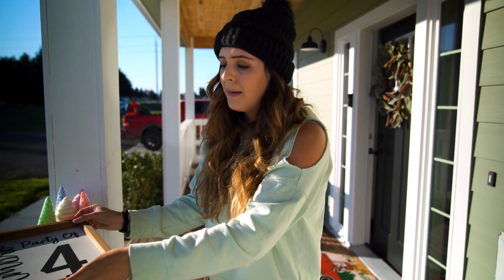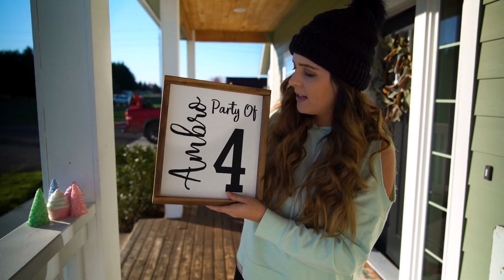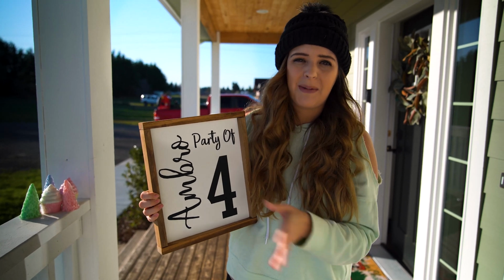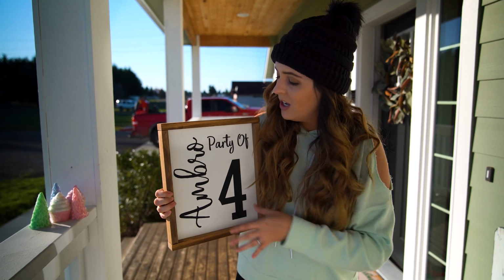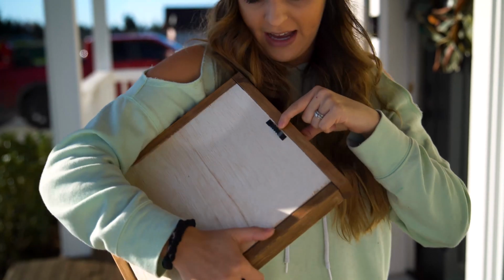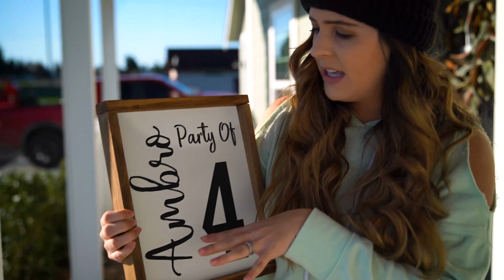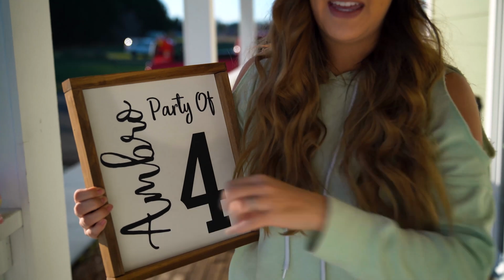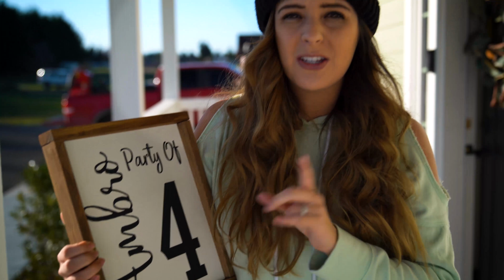Now next is actually one of my favorite things, and I'm so excited about it. I've had it styled in my bedroom for a couple of days now, and it's this adorable customizable Party of 4, this is my last name, Ambro, Party of 4 sign. I love everything that's customized to my family, to my family's last name. I just think it brings this hominess and warmth to your home. So I'm so excited about this beautiful wood sign. There's even an area to hook it in the back so you can put it on the wall if you feel like it. But I just kind of like having it displayed loosely without nails in my wall, and kind of display candles in front of it and decor in front of it, and I just think it's absolutely precious.